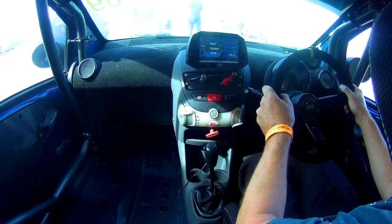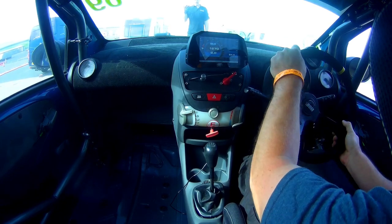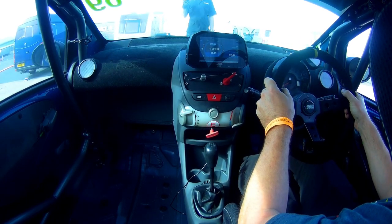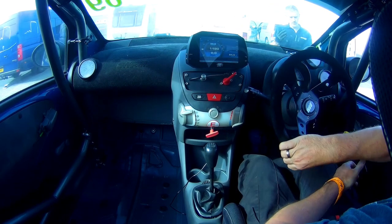We tested stuff that did work and went faster. We tested stuff that really didn't work and lost time, but we ended up more than 2 seconds a lap faster than where we started. So the £245 testing fee will be the best value performance upgrade we could have bought.